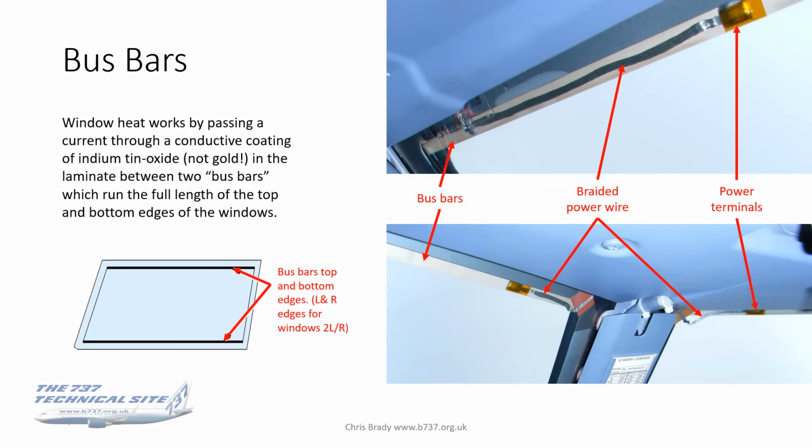And then you've got that braided power wire, which comes all the way from the electric source in the aircraft. So there you go, you've been staring through the windscreens all these hours. You now hopefully know a little bit more about what's actually in your field of vision there, which is all part of why I try and do these, just to keep things interesting. Interestingly, the bus bars are actually on the forward and aft edges for window 2, the opening DV window. There are top and bottom edges for the other windows.